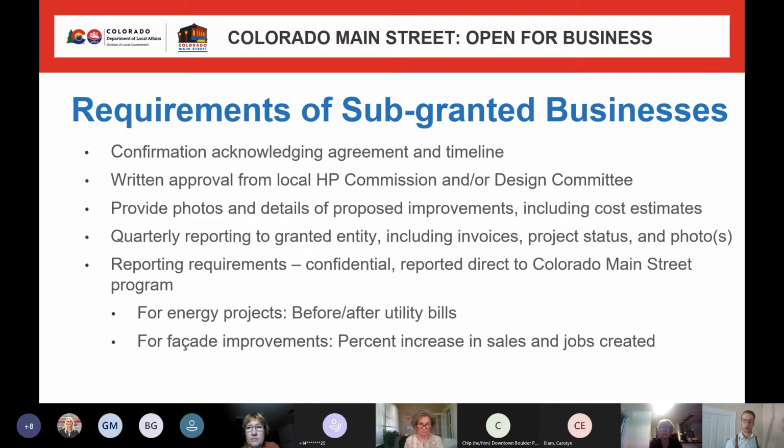Gail, for the photos of the business showing the proposed areas to be improved, do those need to be collected and submitted by the August 23rd deadline? Yes. Yes, there will be. Okay.